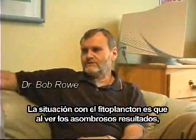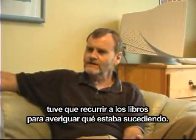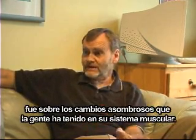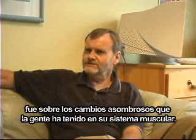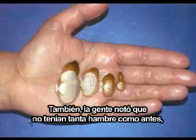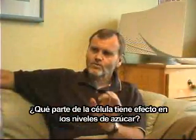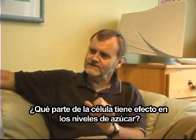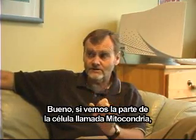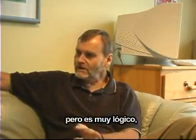The thing about phytoplankton was it had such amazing results. I had to go to the books to find out what's happening. So the first thing I looked at was most people, well, everybody had this amazing change with their muscular systems, and also the people had noticed that they weren't hungry, so their sugar levels had changed. So if you go down to a cellular level, what part of the cell actually has an effect on sugar level? Well, if you look at the cell, there's a part of the cell called the mitochondria. And I think, I can't prove this, but it's logical.